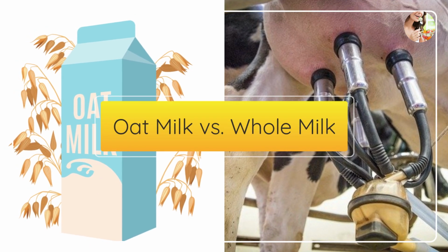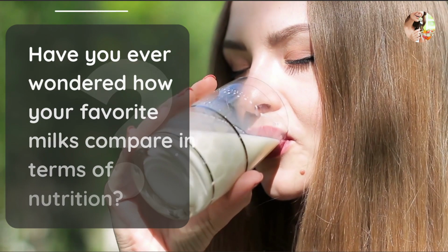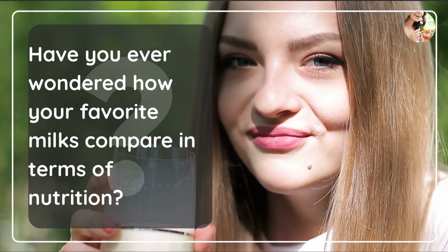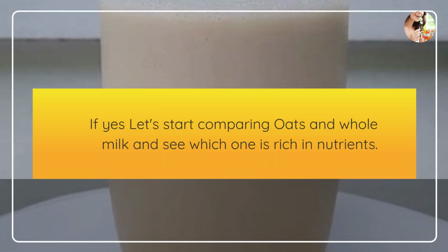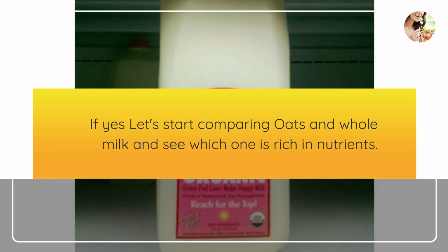Oat milk versus whole milk. Have you ever wondered how your favorite milks compare in terms of nutrition? If yes, let's start comparing oat milk and whole milk and see which one is rich in nutrients.